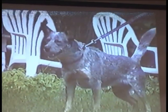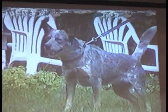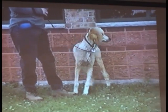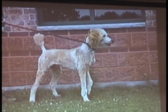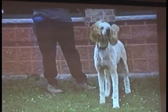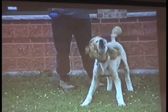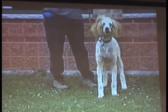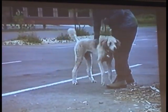Okay, let's just do one more dog. We'll do Fess. See the tail change? Did you note that down? Did you see it when you were watching? As Luke appeared, that dog's tail came up. And so this is not the stiff, silent dog. This is a dog who has no emotional control.